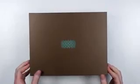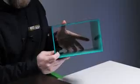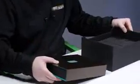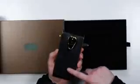Green emblem on the front. That's $20,000 green. Anticipation here. Holy smokes. Okay. Whoa. Whoa. Whoa. Is that carbon fiber? And the gold on the outside? Holy smokes. Conor McGregor, he needs one of these. This is the phone you get to go with the Bentley.